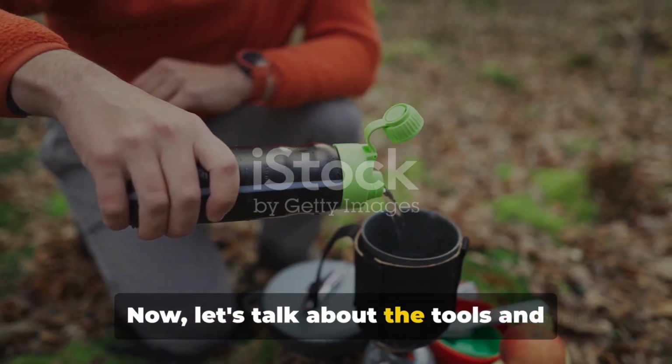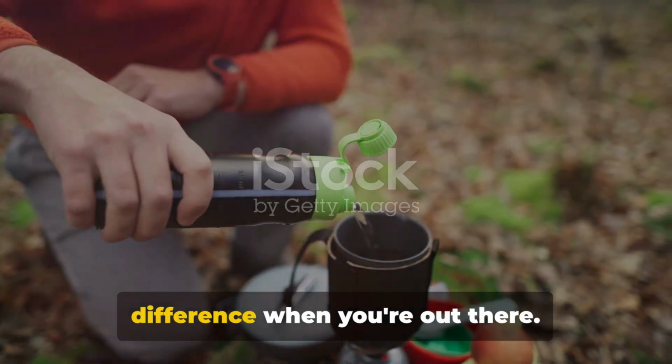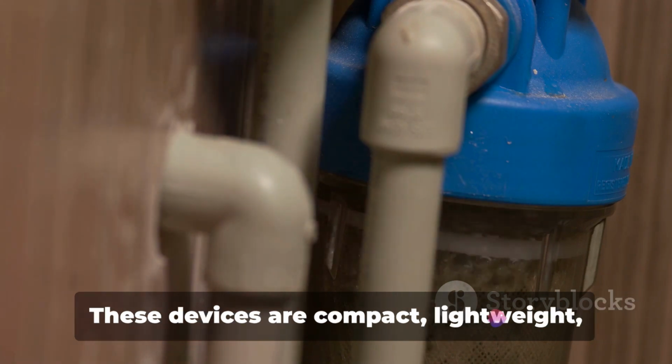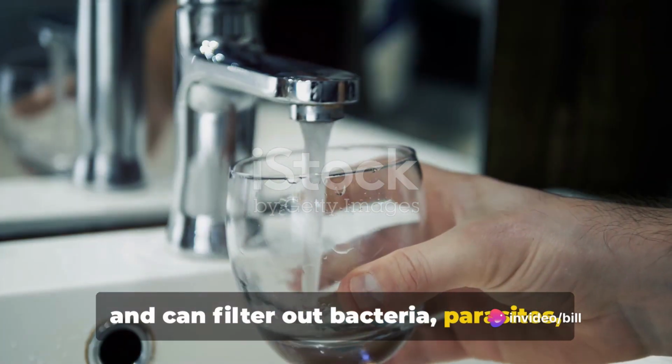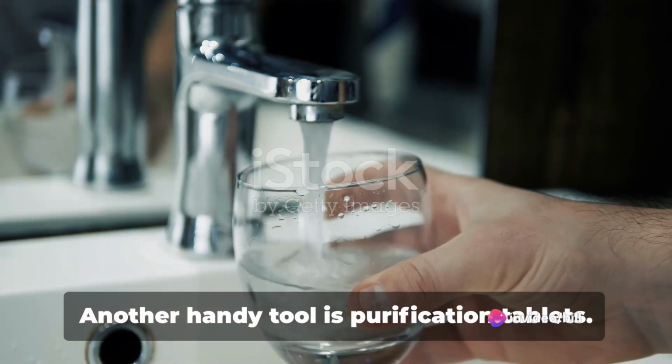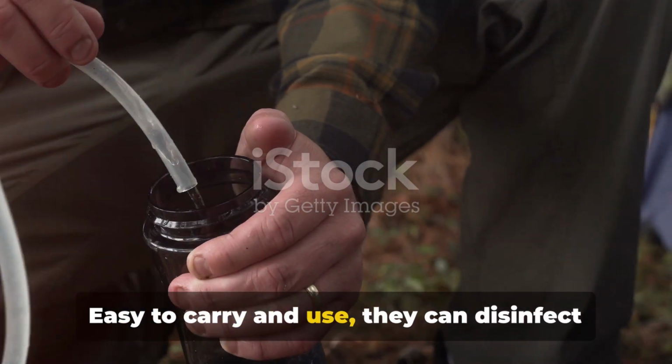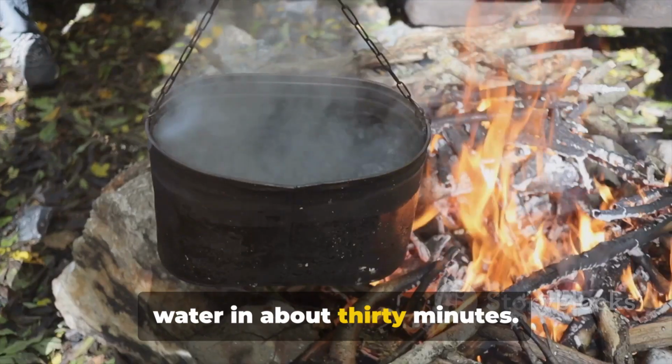Now let's talk about the tools and methods that can make a life-saving difference when you're out there. Our first contender is the portable water filter. These devices are compact, lightweight, and can filter out bacteria, parasites, and microplastics. Another handy tool is purification tablets. Easy to carry and use, they can disinfect water in about 30 minutes.